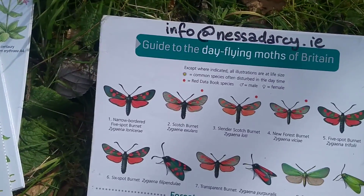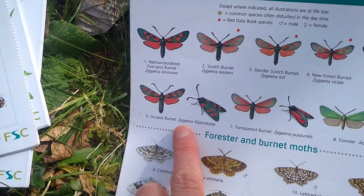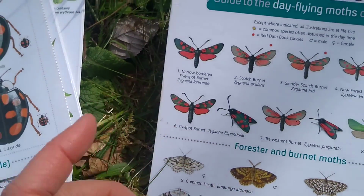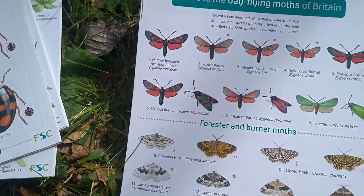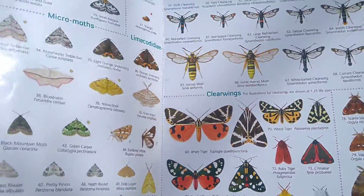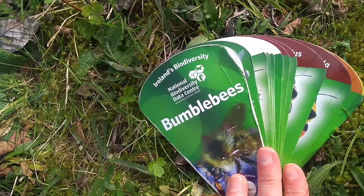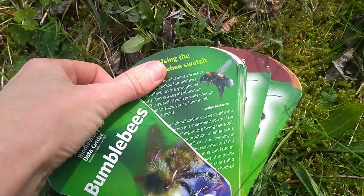This is the moth I was talking about that lives here. Which one is it? Yeah, the six-spot burnet moth. And it makes little banana-shaped and banana-coloured cocoons on the tall stalks of grass, after the caterpillar has had enough to eat and is ready to grow into a moth. I also use these swatches from the National Biodiversity Data Centre. This one's particularly good for bumblebees.